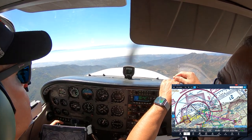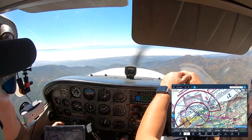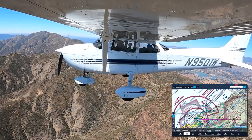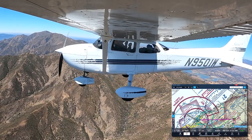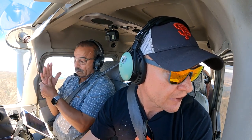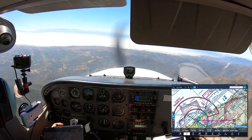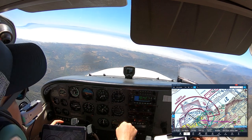November 9 Juliet Charlie, contact tower 119.7. Contact tower, 9 Juliet Charlie. You there? November 01 Whiskey, you can resume own navigation towards the 101 freeway, then follow it inbound for runway 15 right. Okay, resume nav toward 101 and then inbound for 15 right, 9501 Whiskey. November 01 Whiskey, contact tower 119.7. 119.7, 01 Whiskey. There's 101.